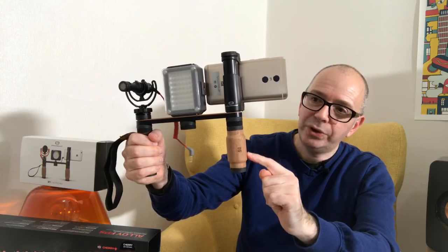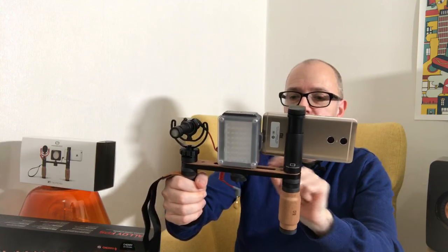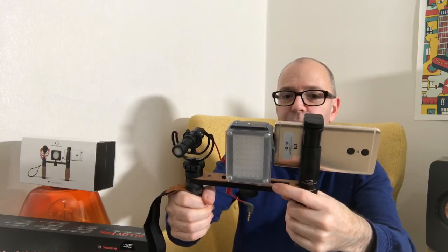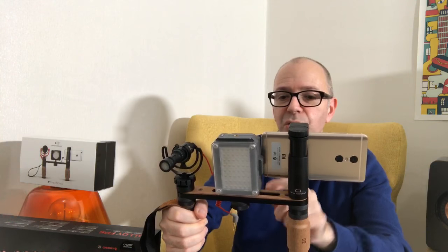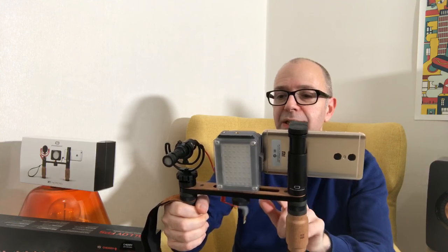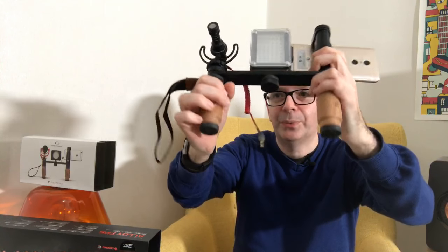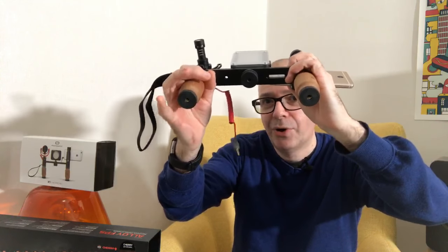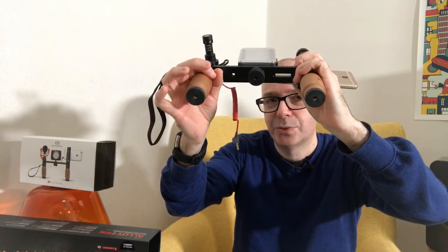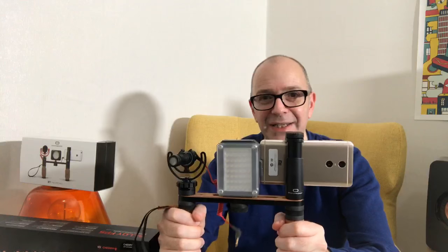These are wooden handles as well, and then there's a wooden plinth on the top here. You've also got slots in it, so you can move things up and down, so you can position things into different holes there. Also, so my smartphones don't fall out, there are threads on the bottom of these as well, so you can put even more accessories on. It is just absolutely fantastic.